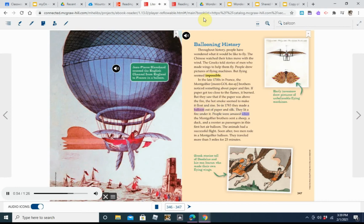People were amazed when the Montgolfier brothers sent a sheep, a duck, and a rooster as passengers in this first hot air balloon. The animals had a successful flight. Soon after, 2 men rode in a Montgolfier balloon. They traveled more than 5 miles for 25 minutes. Early inventors drew pictures of unbelievable flying machines. Greek stories tell of Daedalus and his son Icarus, who made their own flying wings.